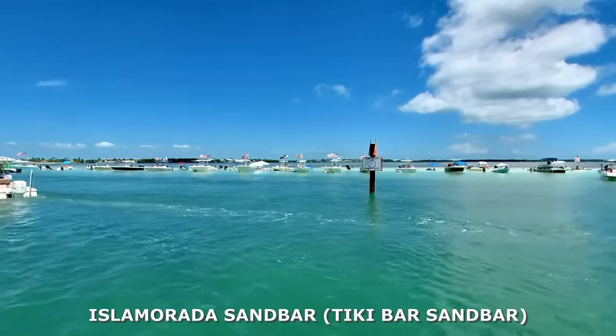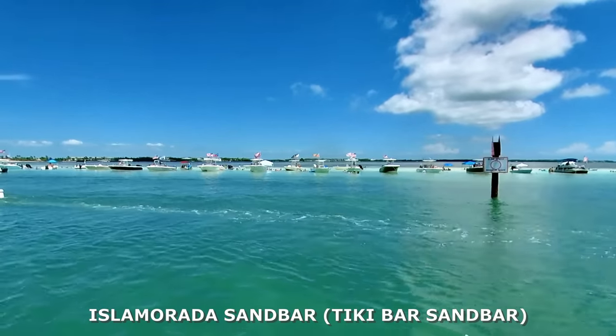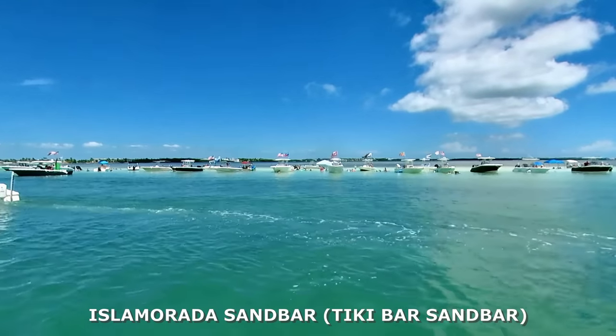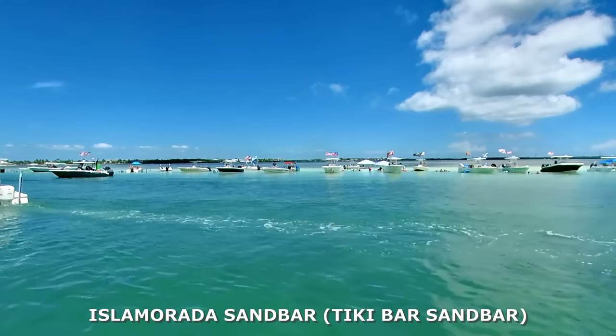Islamorada Sandbar was formed around 1935 after a major hurricane passed through the area, making it the number one spot in the Florida Keys for people to come sunbathing, swimming, and bringing their boats and having an awesome time with the family and friends.